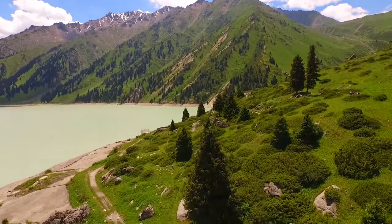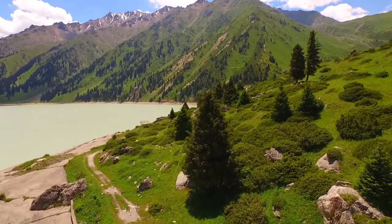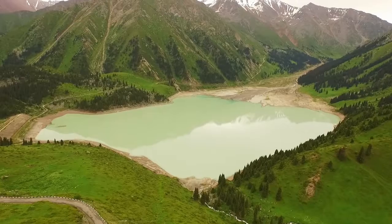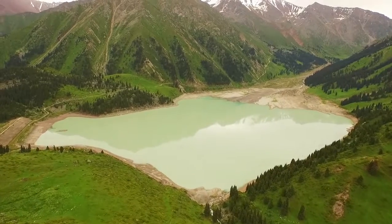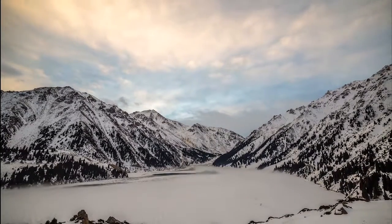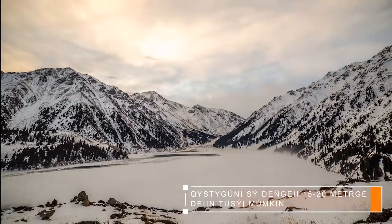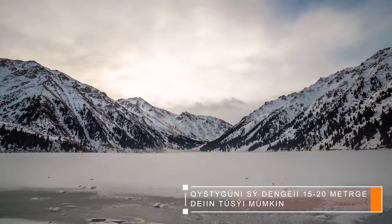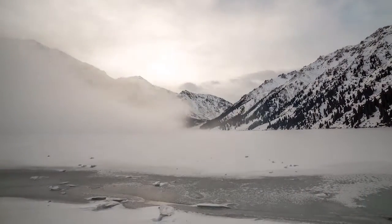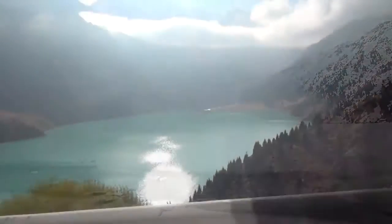The depth of Almaty Lake depends from the time of the year. It has more water in July to August. In wintertime, the water level can drop to 15 to 20 meters. This is why it is not enough to come to Bal once. You have to travel here a few times at different periods of the year to enjoy quite distinct views.